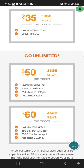I'm not really too impressed with this $50 plan, though. It says go unlimited, but I'm not too impressed with this. Don't get me wrong, you get 12 gigabytes of mobile hotspot. That's cool, I'm all right with that. But 35 gigs, if you like doing speed tests like me and Santana and Snap Mobile and them, you're going to blow that down very fast.